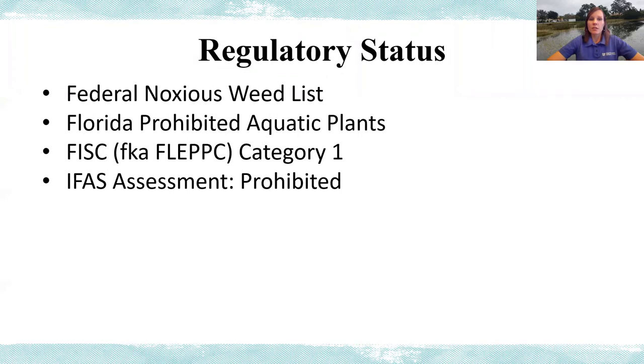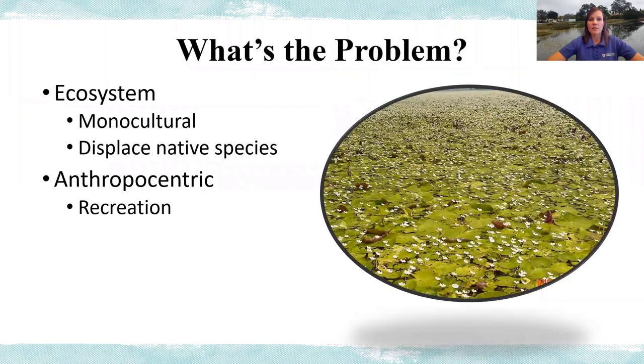So it is a federal noxious weed. It is a prohibited aquatic plant. It's a category 1 because it has altered ecosystems. And so that is part of the problem, is that it creates a monoculture, it displaces native plants, and obviously if the waters look like that, it's very hard to recreate in them.